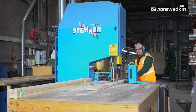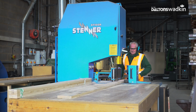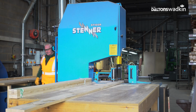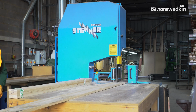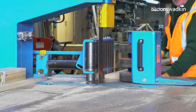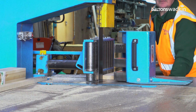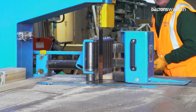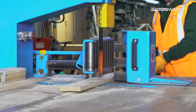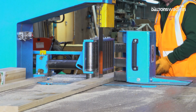But I think the reason that we looked at a Stenner from you again is because we'd already had a Stenner from you, but it was 15 plus years old, and it was worn, and it was taking more and more time to set up. It wasn't running as efficiently as we would have liked. It wasn't cutting as efficiently as we'd liked. So that's when we came to you and we looked at it and thought, you know, we like the Stenner that we've got from you now.